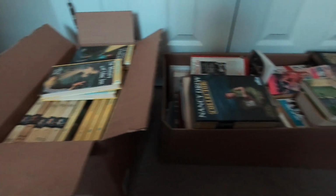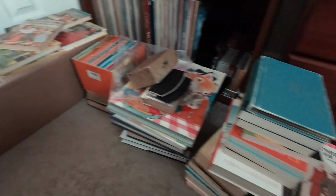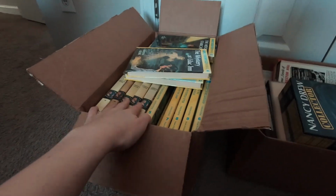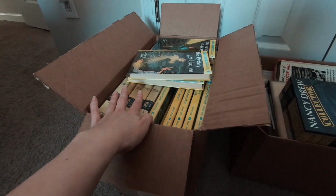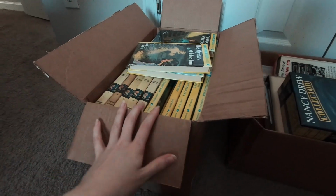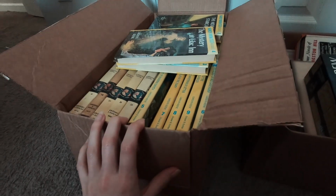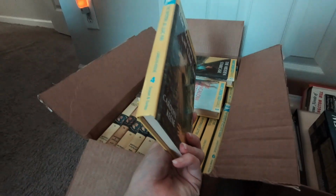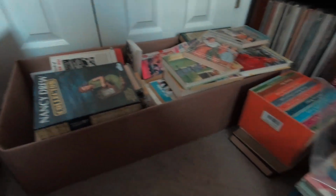So here we have all of my books that I need to go through. In this box, I have the majority of my Nancy Drew books, which I would like to have at arm's reach so I can read them, but I want to store them in a way where you cannot see the bright yellow binders. And of course, I need to go through all of these and see what I want to keep and get rid of.